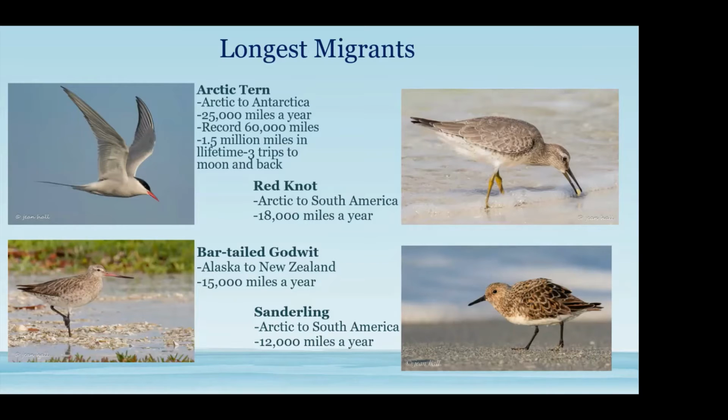So over time, they've evolved their migration. They know when they need to stop over at Maine, refuel on those horseshoe crab eggs, and then they can continue their journey. So typically they are migrating from the Arctic all the way down to the south tip of South America. And so every year that's about 18,000 miles, which is pretty incredible. That's a very small shorebird.